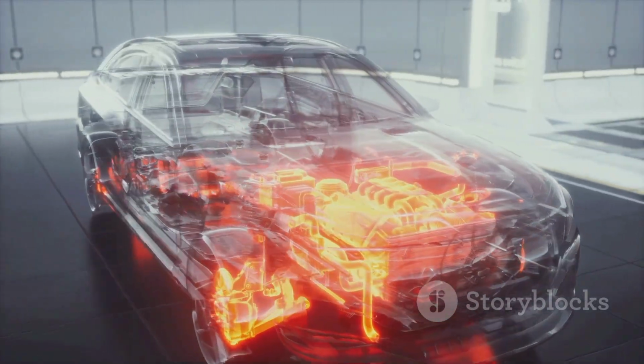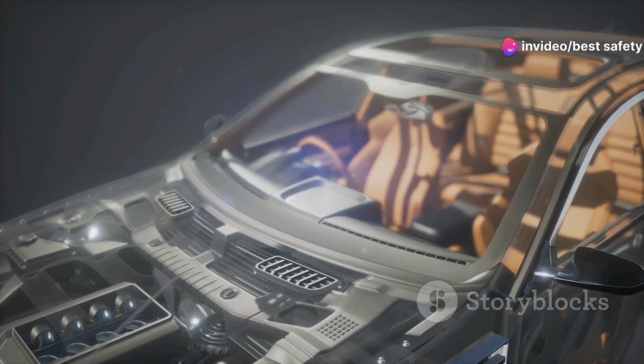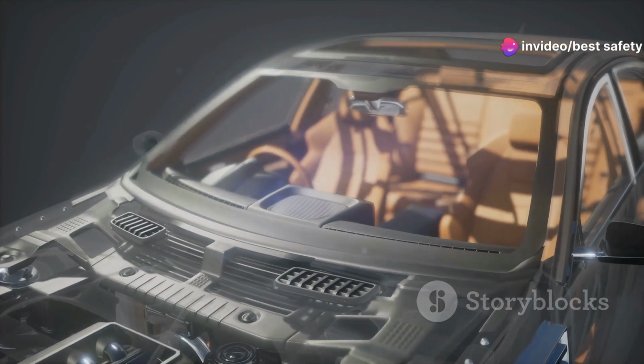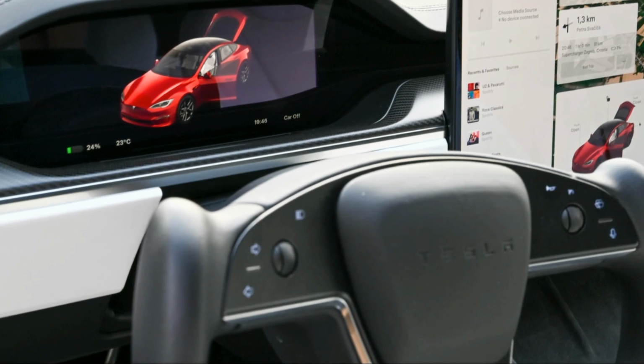But what is it about Mercedes-Benz cars that make them so safe? Well, for starters, they don't skimp on the structural integrity. These cars are built like tanks with reinforced passenger compartments, high-strength steel frames, and crumple zones that would make a Volvo engineer weep with envy. But it's not just about brute strength, oh no.